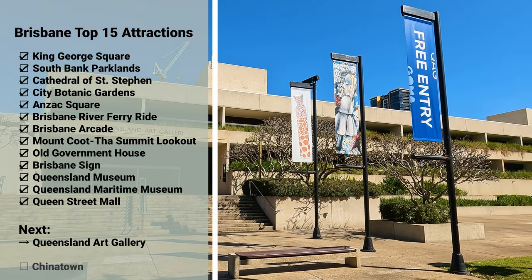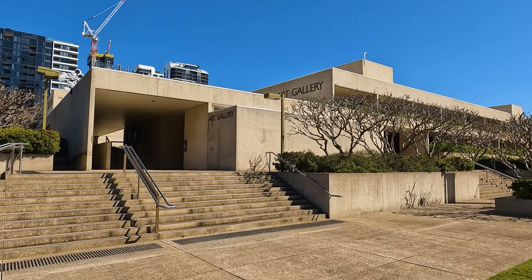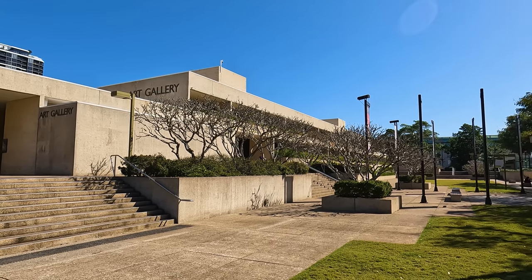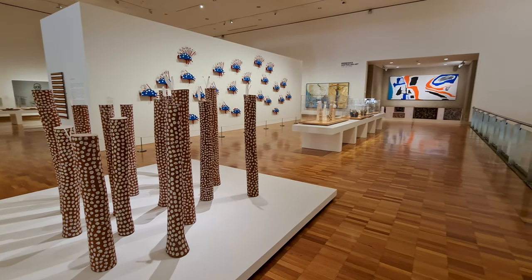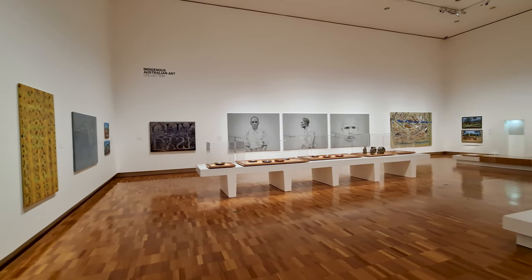Queensland Art Gallery. Queensland Art Gallery showcases an impressive collection of Australian and international art, featuring paintings, sculptures, and contemporary works that inspire and engage art lovers.